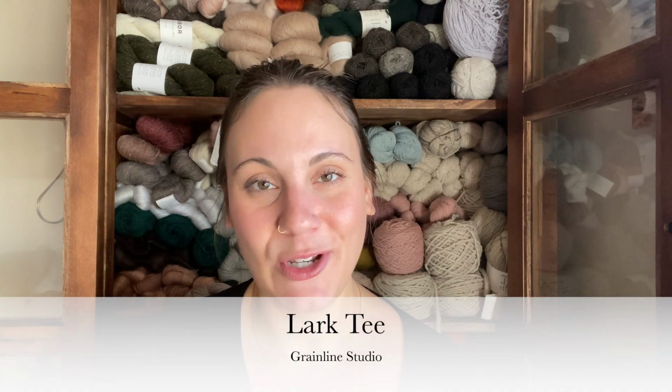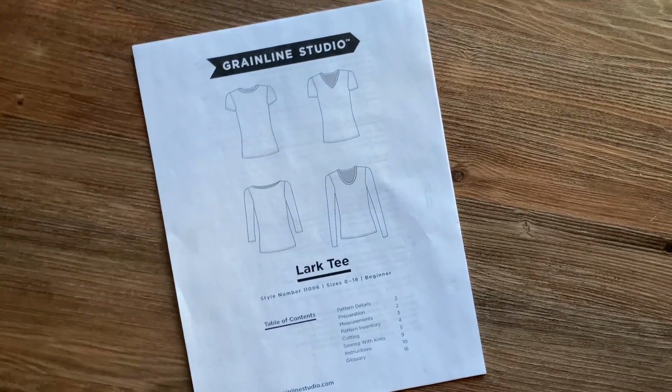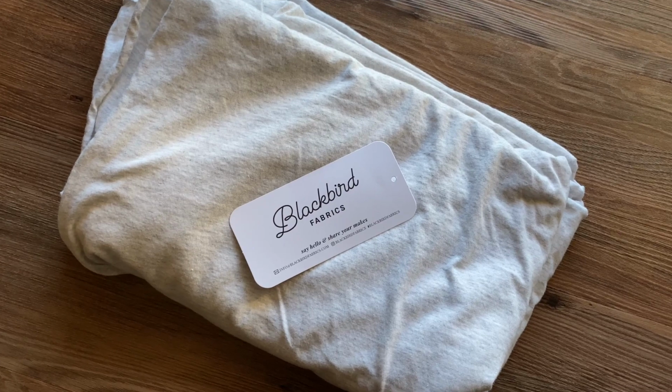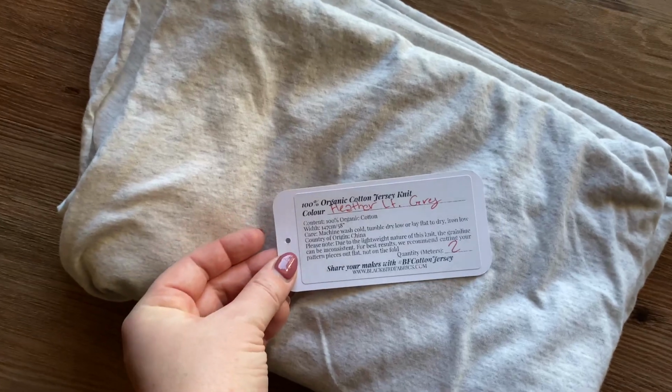I have selected a very basic t-shirt pattern, the Lark Tee by Grainline Studio, to be my first project. I really liked this pattern because there are 4 sleeve options and 4 neckline options, which, if you're keeping count, gives you 16 different t-shirts. That's a lot of shirts. For my first attempt, I am planning to make the long sleeve version with a crew neck, and I have selected a light gray 100% cotton jersey that I purchased from Blackbird Fabrics.